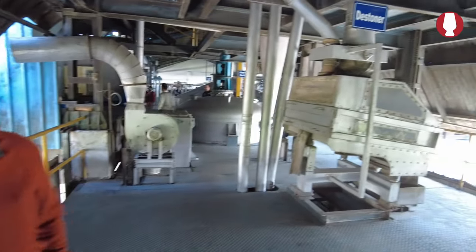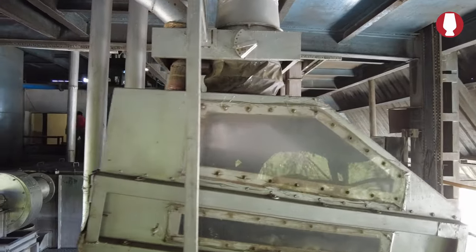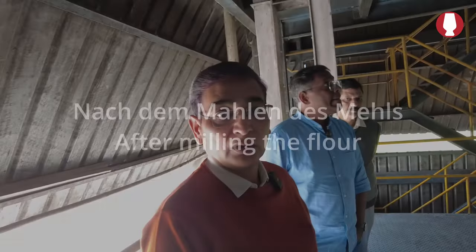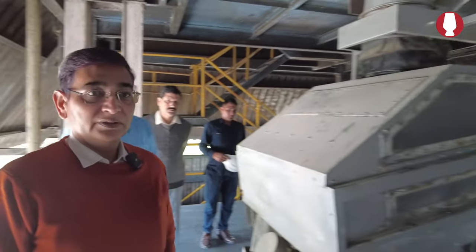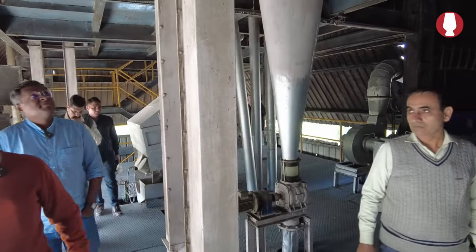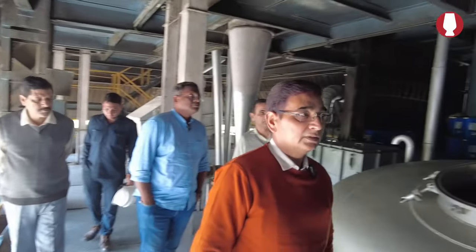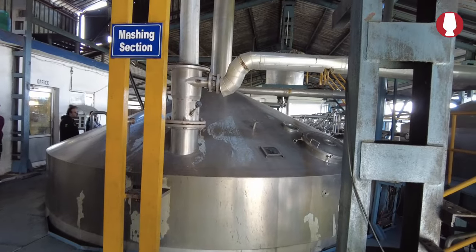This is the destoner, where the foreign particles and stones get removed from the barley. After this, the barley malt goes into the milling section to make the grist. The flour of the barley contains around 20% husk, 70% grist, and 10% fine flour. This flour goes into the silo through this conveyor. After that, the flour goes into the lauter tank. This is our mashing section for the mashing purpose.